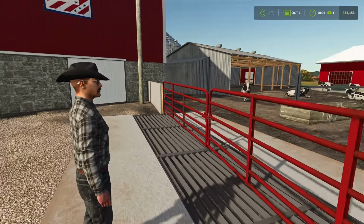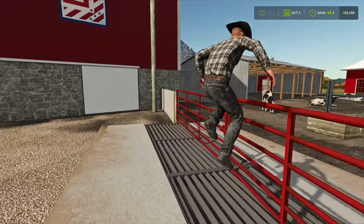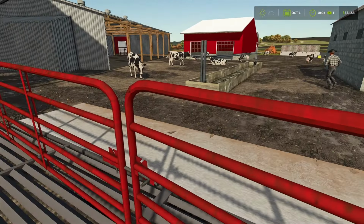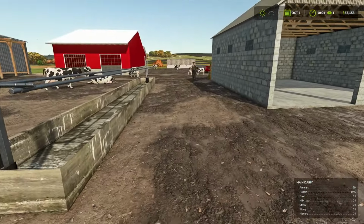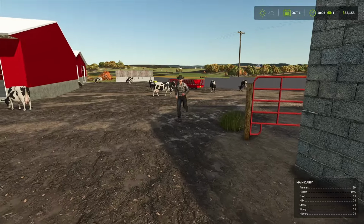All right, what do you think, Weston? We got 50 head of Holsteins in here, and it cost us like 63,000. I don't know which ones you were looking at before. That's half our bank account. I literally gave you the figure of 60,000. That's kind of why I got that $80,000 loan. But hey, we got cattle now.